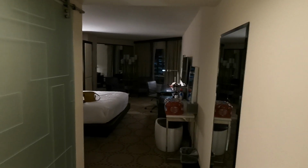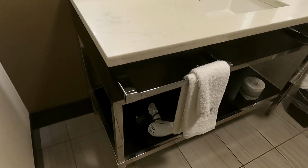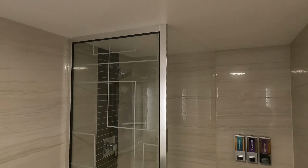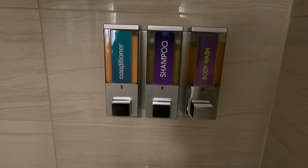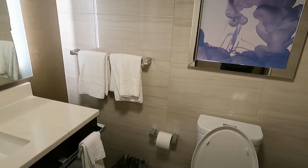Okay, here's the room. We are in the Valley Tower. Okay, we'll check out the bathroom. Pretty standard. They have a blow dryer, one little bar of soap. Toilet, pretty normal. Is this slide? No. So this is just one fixed wall, and then this is just open. They do have the shampoo, conditioner, body wash, and the pumps. Not a ton of towels, but they have some.